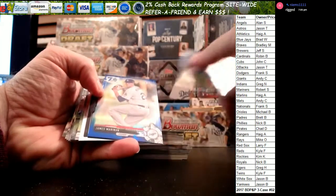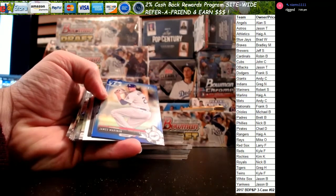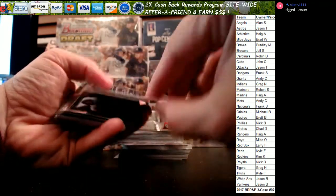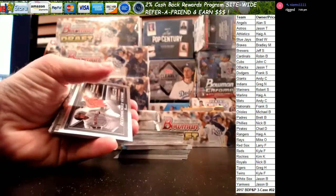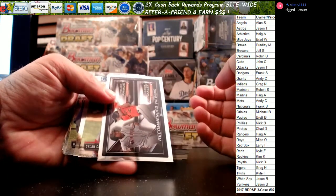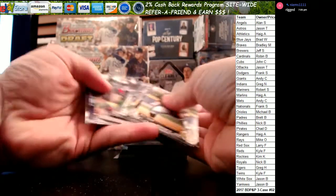Looks like we got an... Oh, I thought that was going to be an auto there. I got faked out. That is James Marinen for the Dodgers out of 200. Blue, Bowman 70th, Refractor. Ramos and Gonzalez, Carlson, Sheffield, and Declan. Rest is paper.